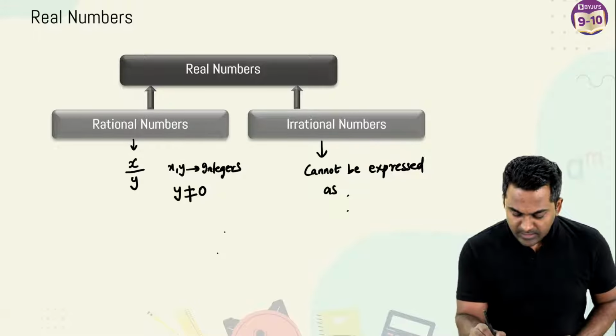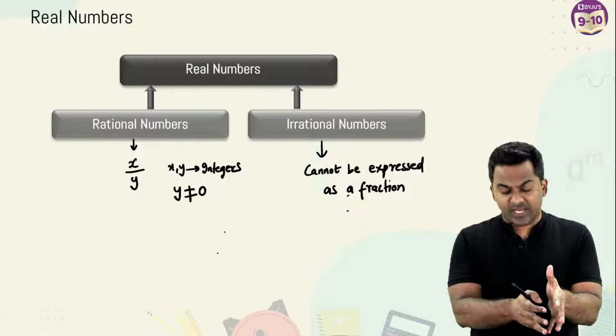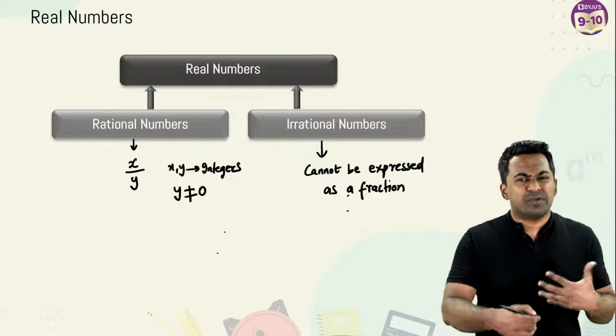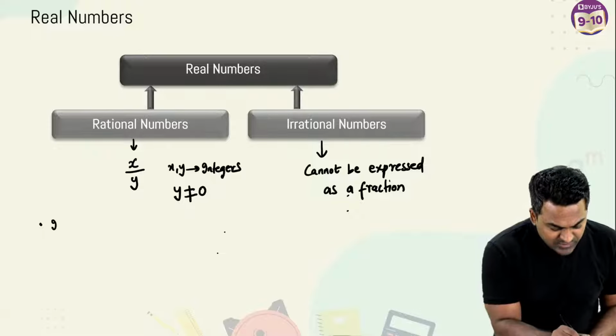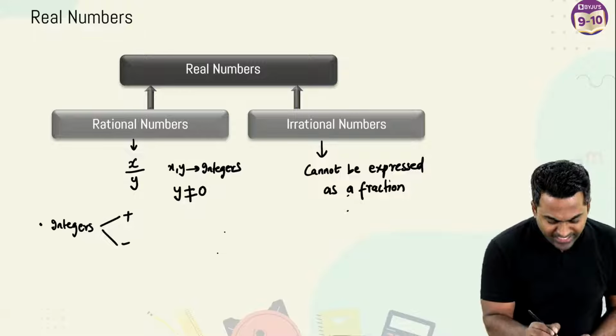as a fraction. All right, so far the definitions are fairly simple. Rational numbers can be written in the form of a fraction. Irrational numbers cannot be expressed in the form of a fraction. And under rational numbers, you have many categories that you guys have covered. Like you have integers, first thing, right?